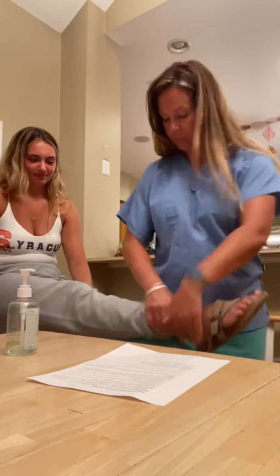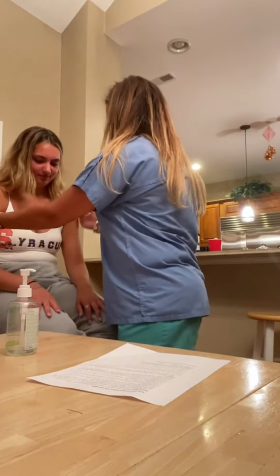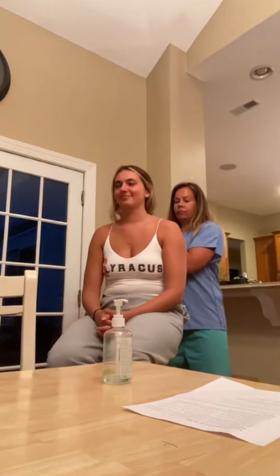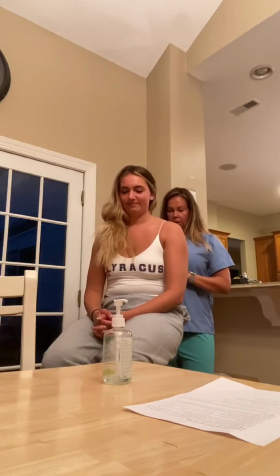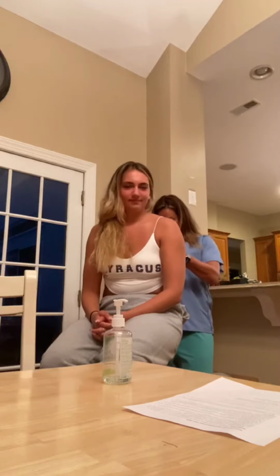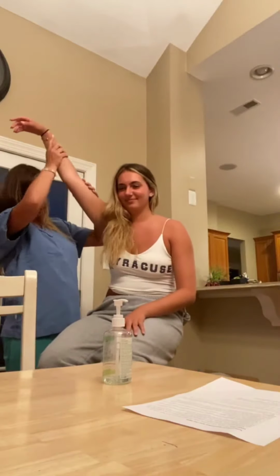Okay, good color. And I just want to take a look at your back. If you could just turn this way, please. It's important to either have someone look at your back or to use a mirror to see, because sometimes with sunblock you can't always reach all of the areas. Okay. Nothing here. Let's just check this side.